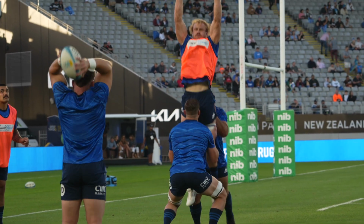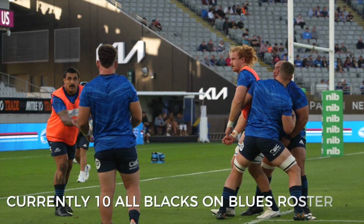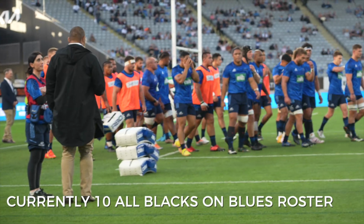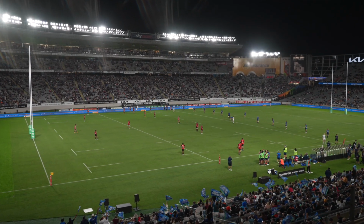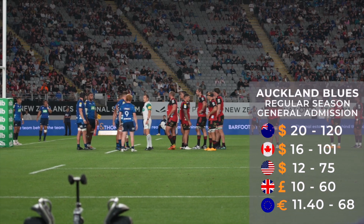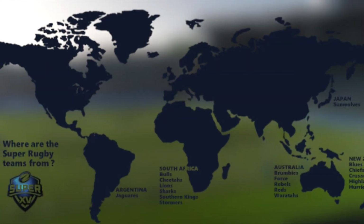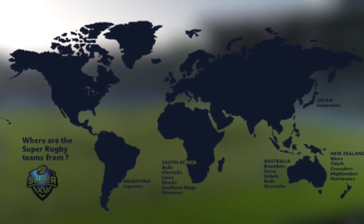The Auckland Blues, a professional rugby union team that competes in the Super Rugby competition, typically play a total of 16 regular season matches per year. Now, this includes 8 home matches at their home ground of Eden Park in Auckland and 8 away matches against other teams in the competition. Now, the Super Rugby competition runs from February to July and consists of teams from New Zealand, Australia, South Africa, Argentina, Japan. This league's kind of all over the world.